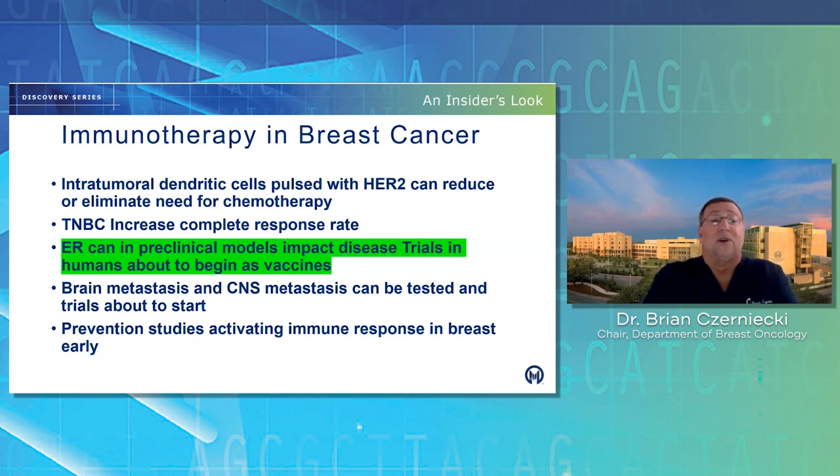These immune things can also be used in prevention. We can interact with the breast early. We can prevent a lot of cancers from happening. Next.